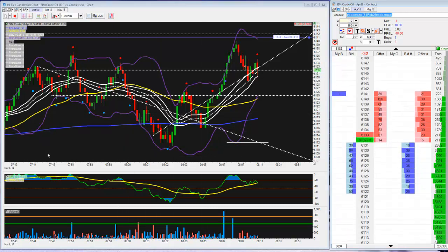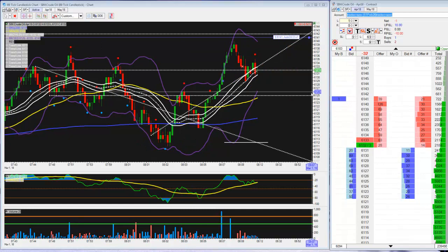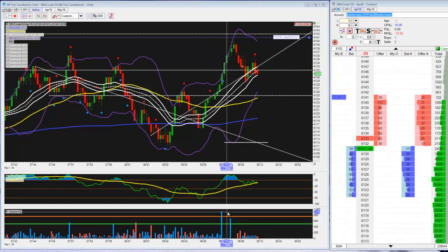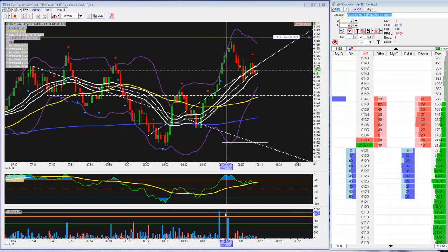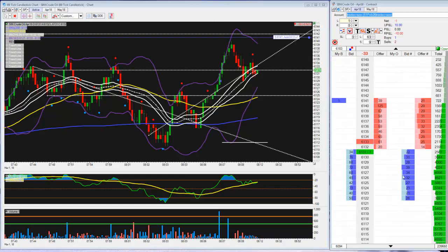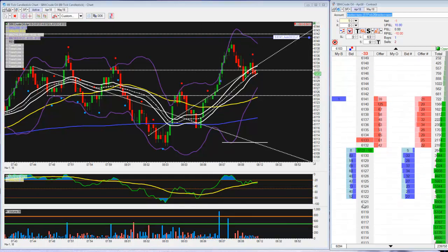Looking at Gann signals here. There's 1, 2, 3. Might have to have one more. Hopefully we can hold in. Blue bar volume there. I'm using that. 933. At 807. Looking at top of range right there.